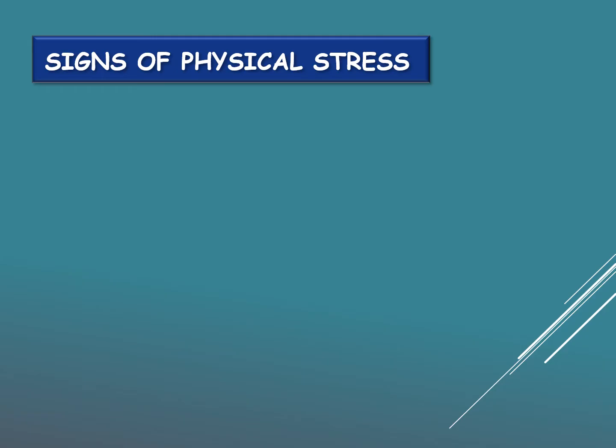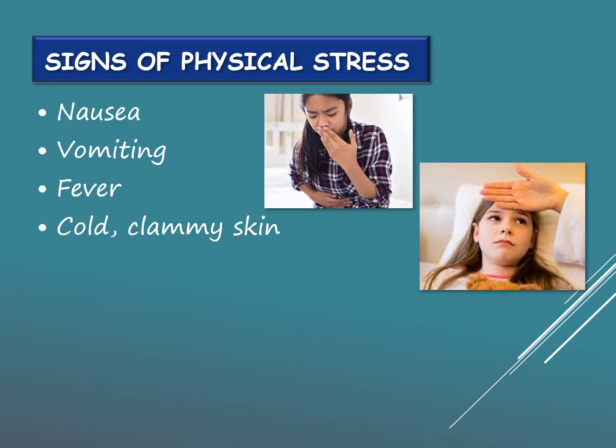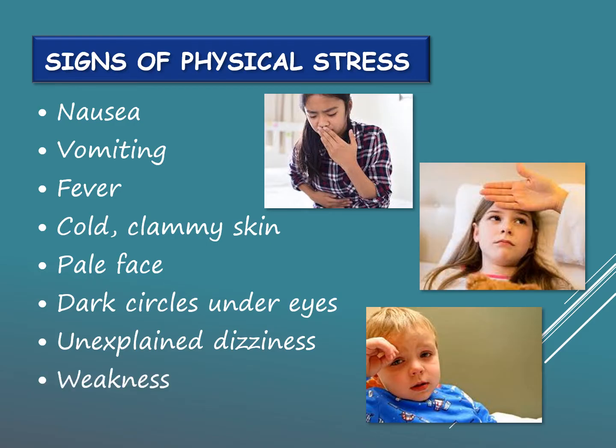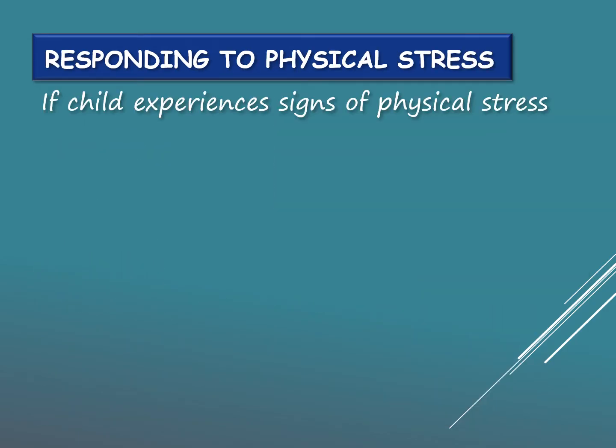Signs of physical stress include nausea, vomiting, fever, cold, clammy skin, pale face, dark circles under the eyes, unexplained dizziness, weakness, and confusion. If the child experiences signs of physical stress, administer the stress dose of cortisol.